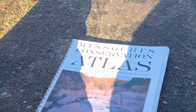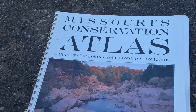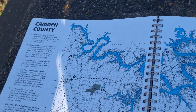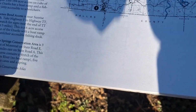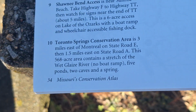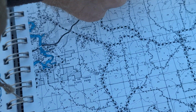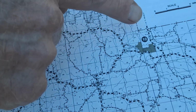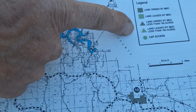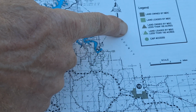We're gonna go ahead and show you our new favorite book, the Missouri Conservation Atlas. Copyrighted in 1995, so some of it's behind. We're in Camden County. Here's the Toronto Springs right here. And then there's 54 Highway A, about 10 miles to there. And we came out of Miller County where the Swinging Bridges is, the Brumley Swinging Bridges. It goes back to the Lake of the Ozark State Park.